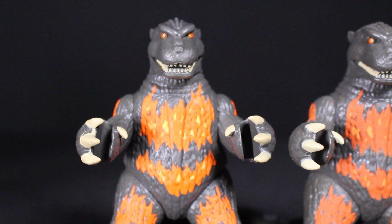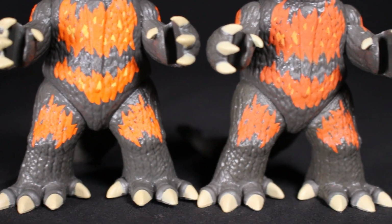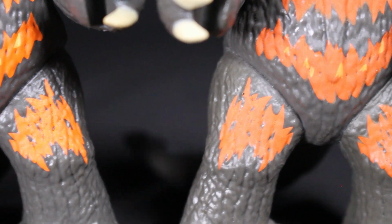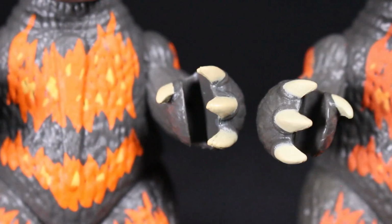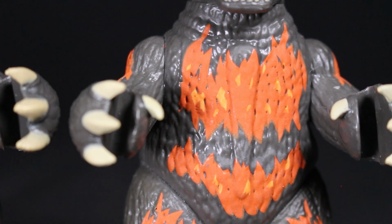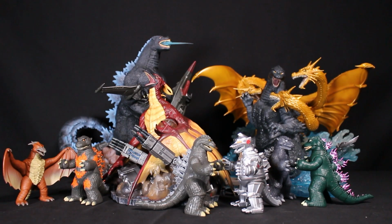I think the one on the left is the new version, and the one on the right is the original. You'll see that the left one has a little more yellowish orange and some yellow spots, whereas on the original the orange is a little more faded, not so bright, and the spots are less yellow. So basically the orange and the yellow are slightly different colors, which is probably just from the factory run.